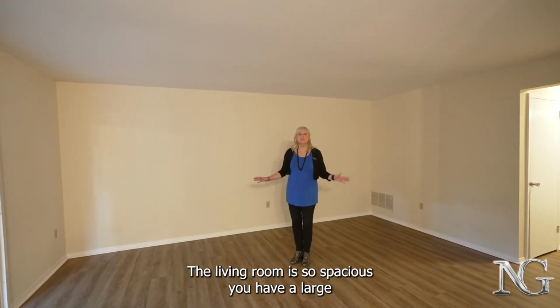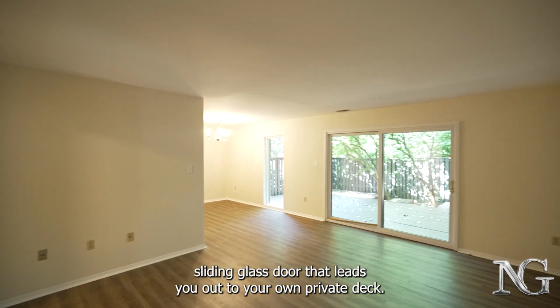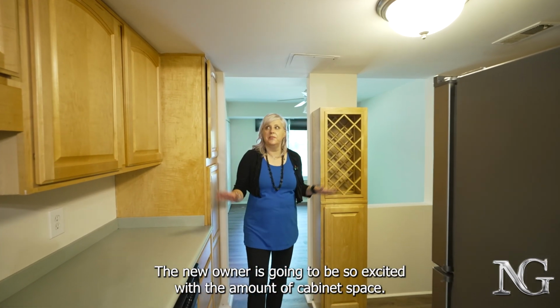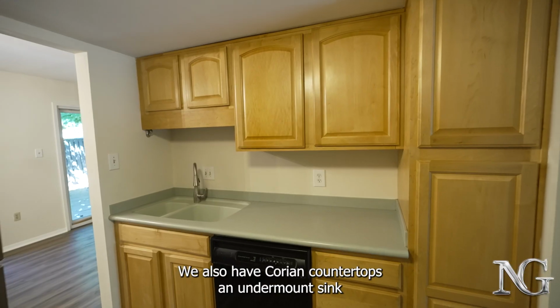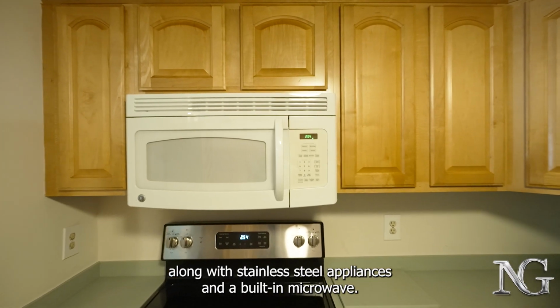The living room is so spacious. You have a large sliding glass door that leads you out to your own private deck. The new owner is going to be so excited with the amount of cabinet space. We also have Corian countertops, an undermount sink, along with stainless steel appliances, and a built-in microwave.